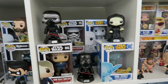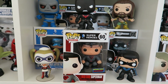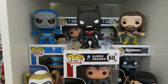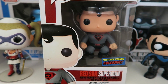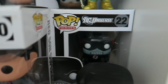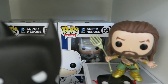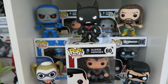To the left of that is random DC. As you can see, the further we get down the shelf, I'm kind of starting to run out of ideas. So this is kind of just random DC: Batman Beyond, Aquaman, the Red Sun, Superman in the front, which is a super dope pop. It looks so cool. Nightwing, Harley Quinn, Flash back there, some extra ones in the back. What's that? Superman in the back. Is that another Flash back there? Yeah. And bada bing, bada boom, DC in the room.